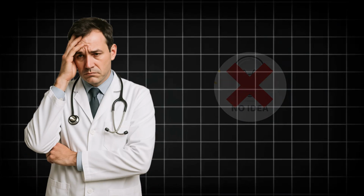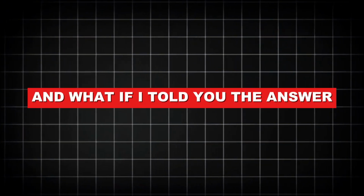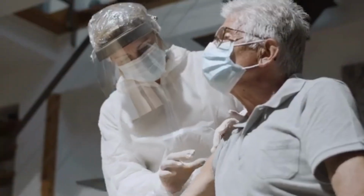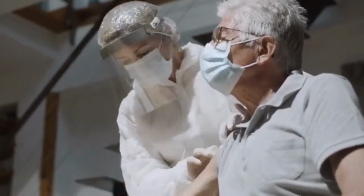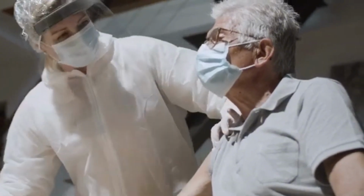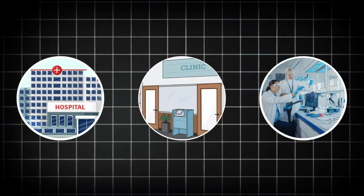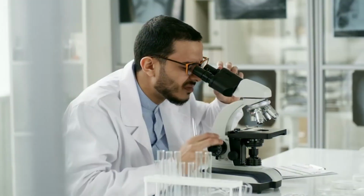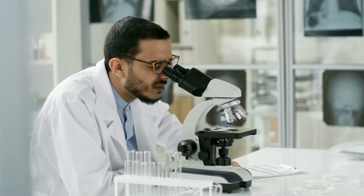What if I told you the wrong pill could kill you and your doctor has no idea it's the wrong one? And what if I told you the answer, your survival, your cure, your safety, is already inside your body, in your genes. Right now, this isn't science fiction. It's happening in hospitals, clinics, and research labs around the world, and it's called pharmacogenetics. Stick around, because what you're about to hear could literally change the way you take medicine.